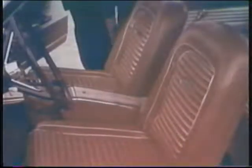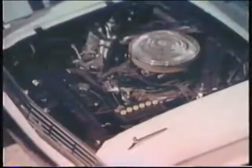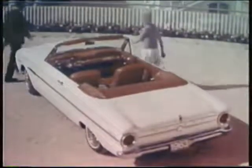In the Sprint, you also get bucket seats, a console, a new wood-like steering wheel, and a tachometer. And now listen to this. The V8 engine that's standard in the Sprint is now available in every Falcon. It's the world's most fun-to-drive compact, the '63 and a half Falcon Sprint.